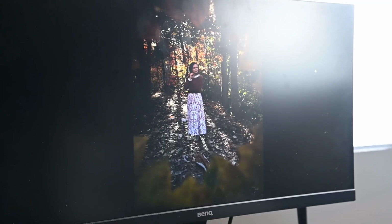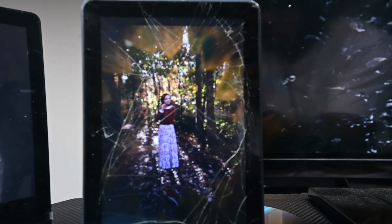This is my favorite shot that I've ever taken, and what if I told you that only one of these was actually taken by me? Viewing the same shot on a different screen can be kind of deceptive. This tablet right here was the original device that I used to edit this photo, so it's probably closest to its original coloration and lighting settings.